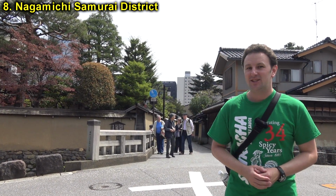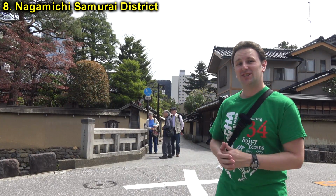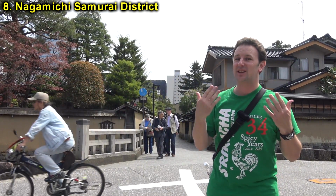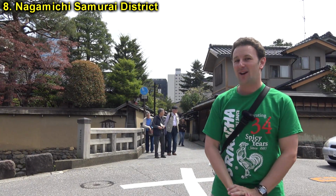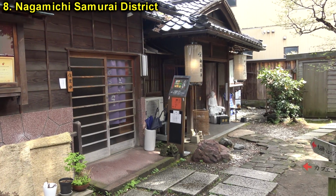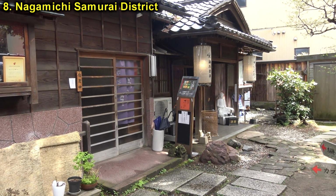The Nagamachi district is a whole former samurai district. More than just that house, there's a whole bunch of historic looking streets here, great for pictures and to feel what it was like when the samurai resided in Kanazawa. In addition to museums, many of the samurai houses have been converted to cafes and gift shops.